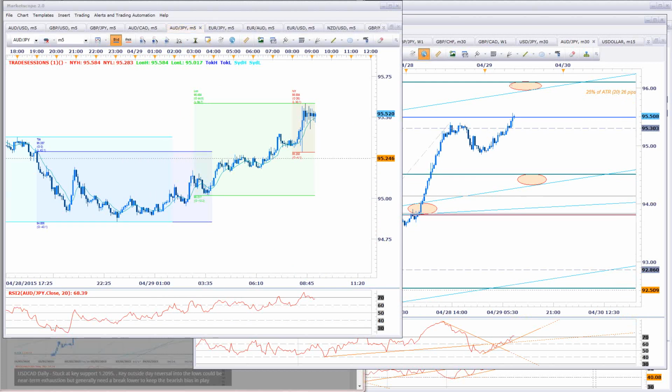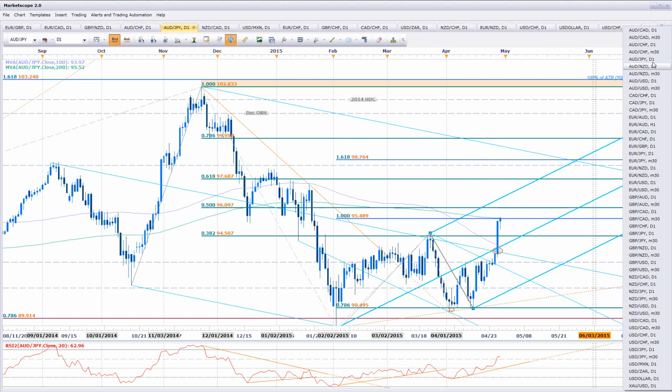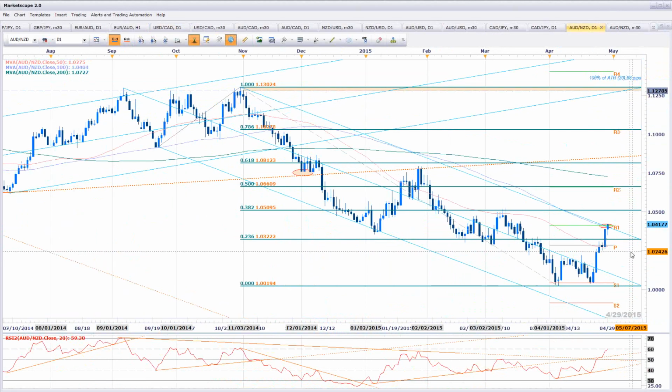Raj says, Aussie Kiwi, please. I'm thinking long on the breakout on an hourly and hold this for a long time with the RBNZ dovishness. So Aussie Kiwi is a very interesting trade. I like your mentality, man. Today's actually really, really big.